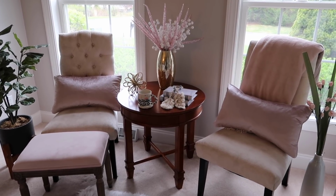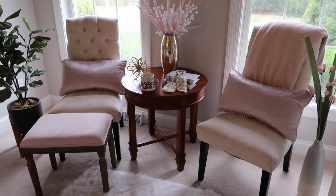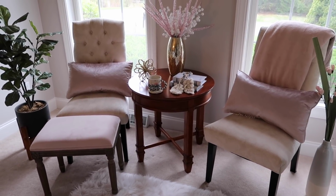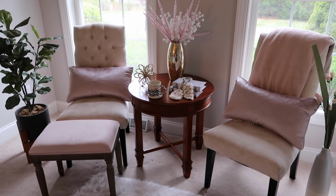And I think I love this table. It's just not really the style that I'm going for in this room. I may eventually paint it or do something else with it, but for now I'm gonna take it out and replace it with a bookshelf.